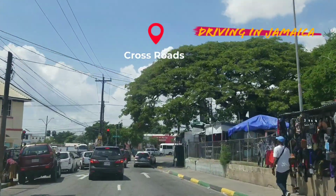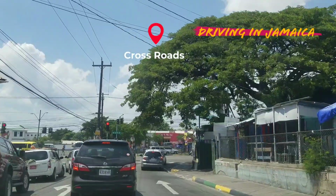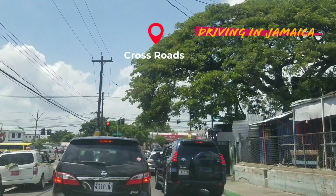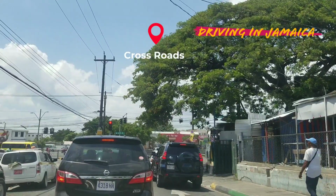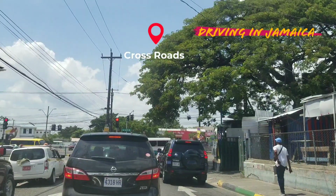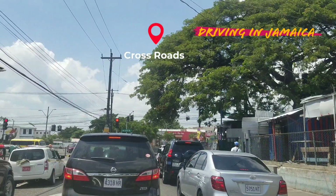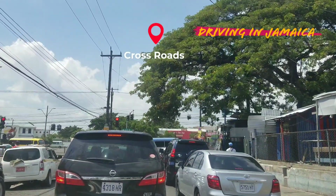So we are on Caledonia Road. Straight ahead to the left is Slipe Road. If we turn right, we go on to Old Hope Road, and if we go straight across, we go on to Halfway Tree Road. So the busiest place in Jamaica is Halfway Tree.